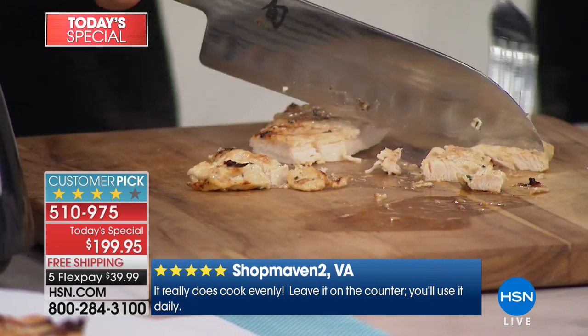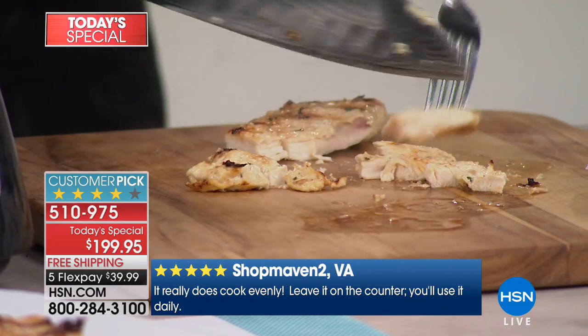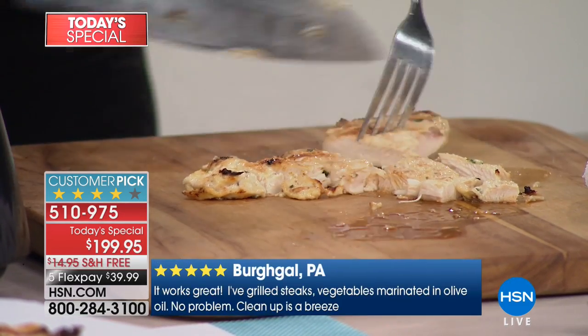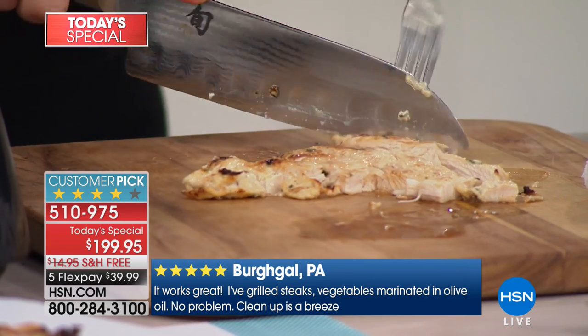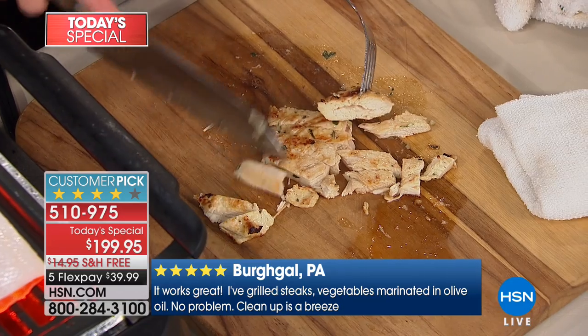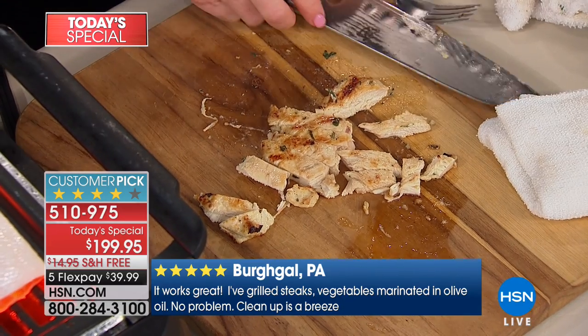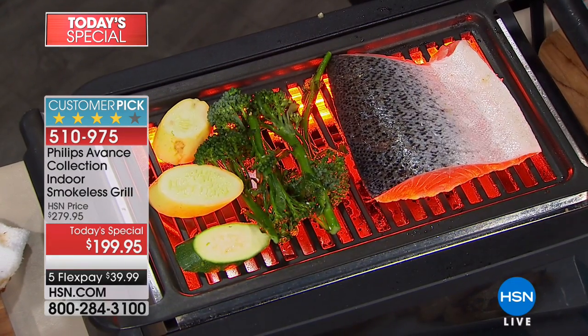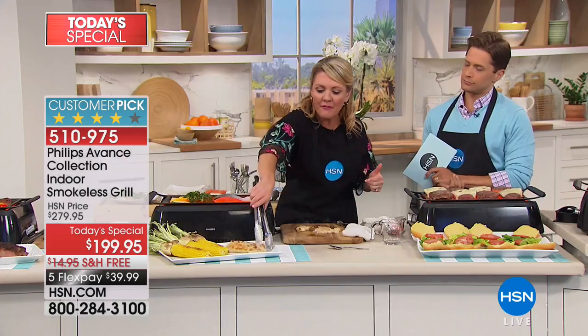I am not worried about my salmon sticking. I put that salmon flesh side down. If I'm feeling like a grilled chicken salad for dinner, it is no problem to put a chicken breast on the grill and get that wonderful flavor that I love so much from my grilled food. But before this, I would think, oh, I don't really want to go outside and light the grill just for a chicken breast. You don't have to go outside and light the grill. You can go outside if you want and plug this in, and you get picture perfect cooking every single time.